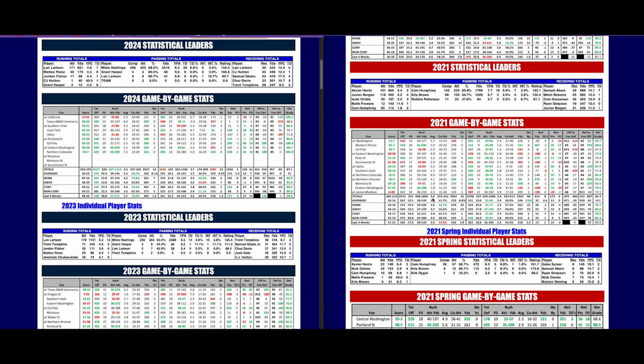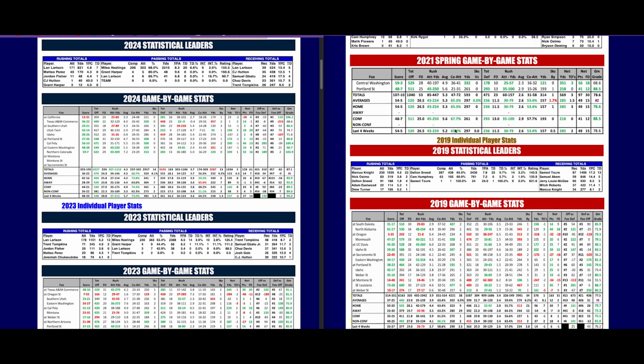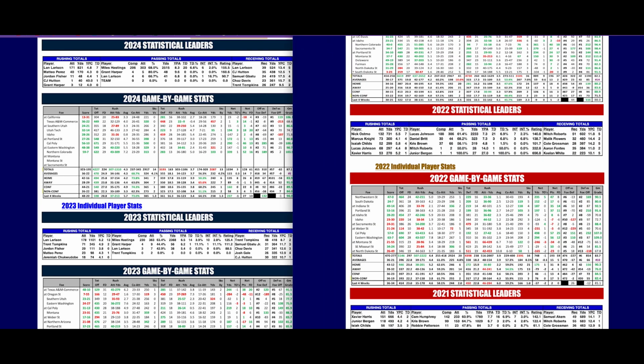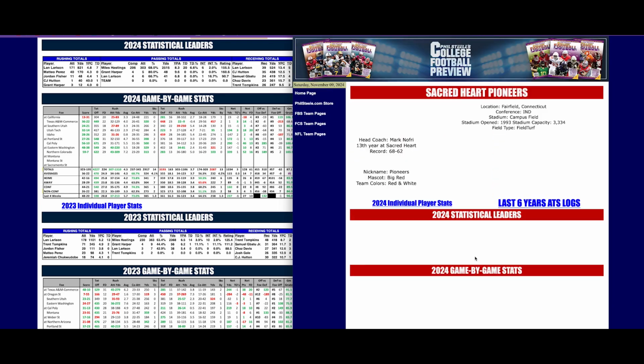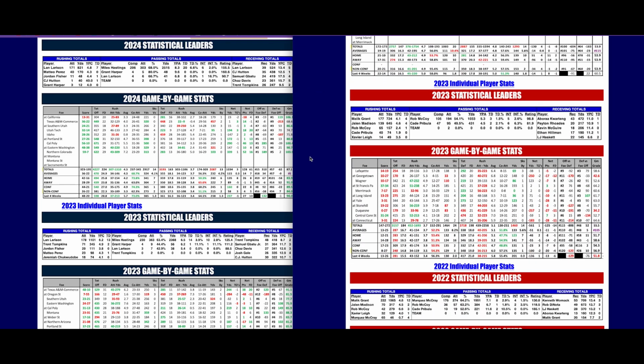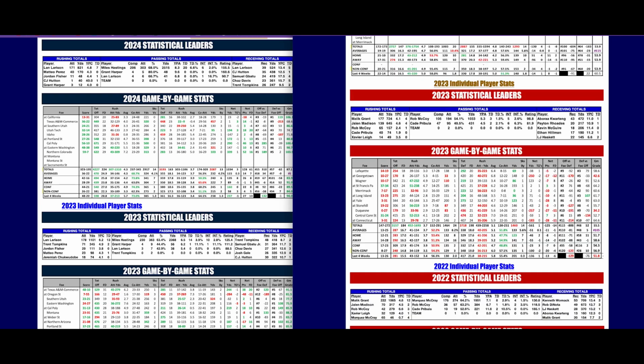Remember, you've got all these stats for all these games, individual leaders since 2019. He talked about that Sacred Heart dude. We do have Sacred Heart. Let's go take a look. Hey, there's Malik Grant, 724. Malik Grant. You want to see the games Malik Grant did best in? You've got individual player stats. You can see he had 104 here. He had 118 there, 133 there. It's pretty neat to use.